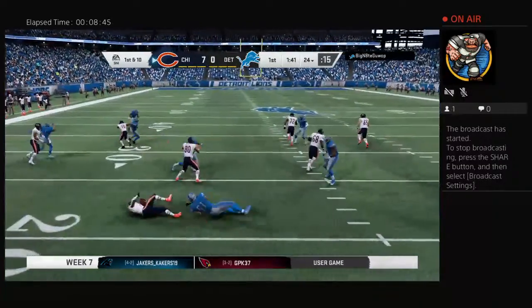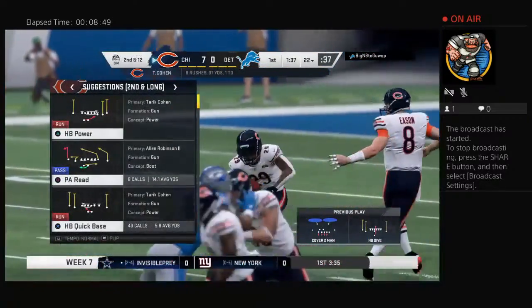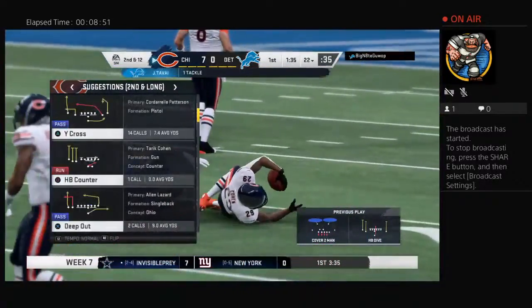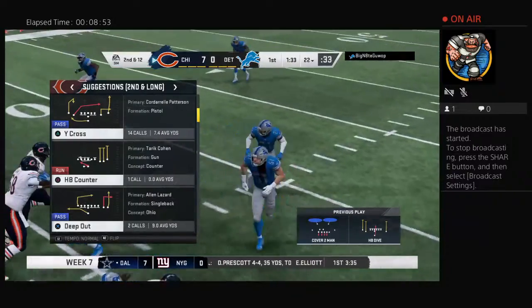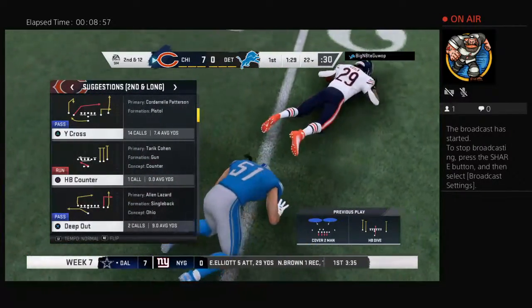They'll run on first down. It's Cohen, and this one goes nowhere. Losing yardage back at the 22. This will be a 2-yard loss on the play, and it'll be 2nd and 12 at the 22-yard line.